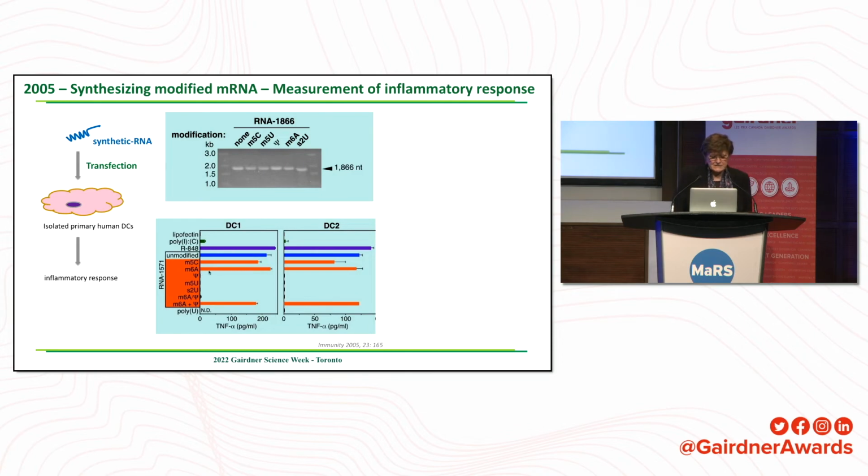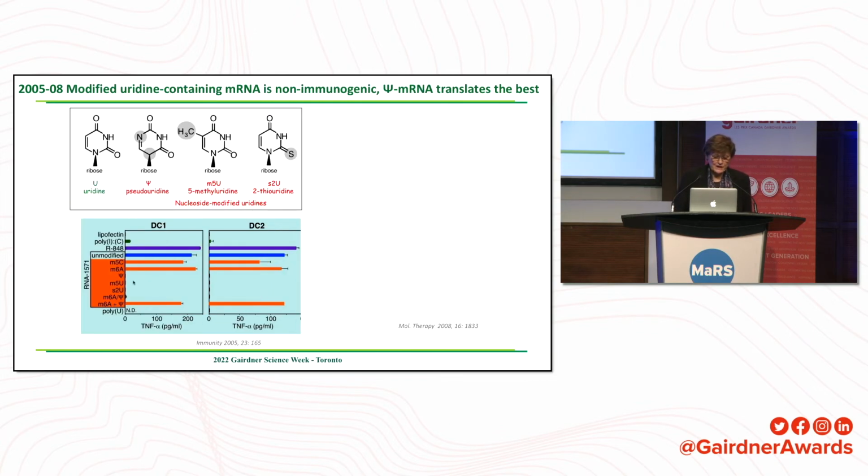What we found is that some of these RNAs were still immunogenic, but others were not immunogenic and did not induce any TNF-alpha. When we took a closer look, we found that all of these actually contained modified uridine. So we concluded with Drew that if uridine is modified in the mRNA, then it is not immunogenic.